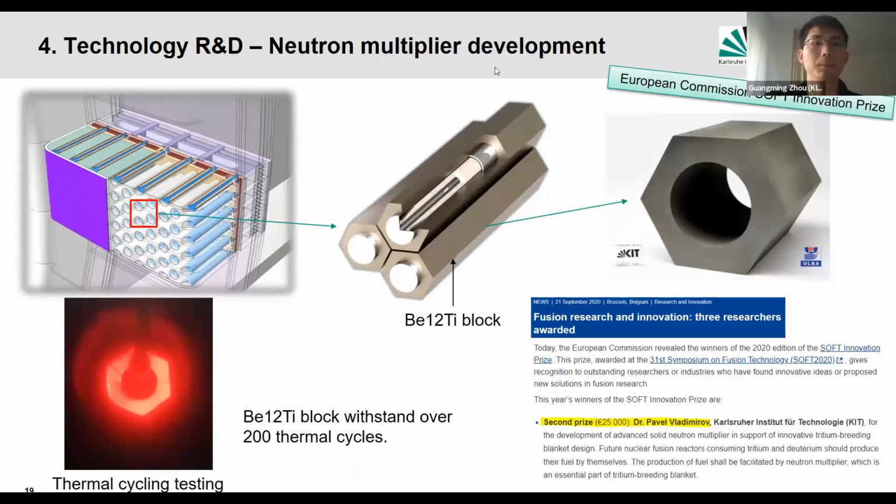Regarding the neutron multiplier development, this activity started at a later stage. We started around 2018, and this block, as you can see here, is a hexagonal block with a central hole, developed together with our industry partner. This technology has also won the innovation prize of SOFT. The block has not only been produced and characterized, it has also been tested in the furnace. Currently, we have already tested more than 200 thermocycles to see the effect on the block.